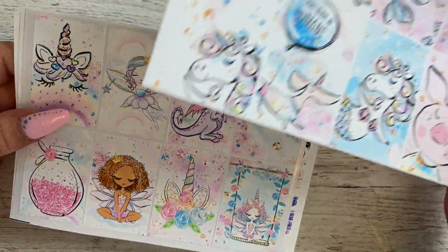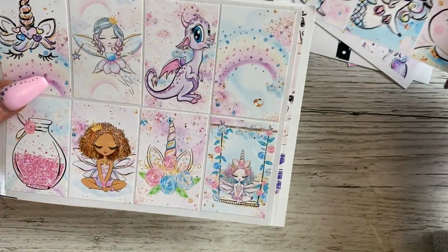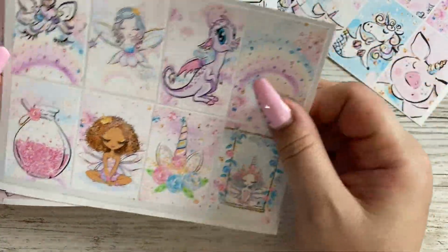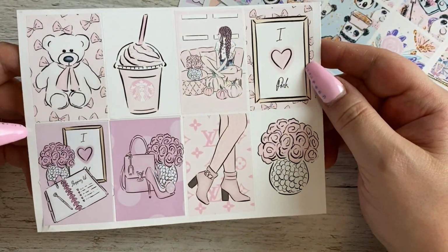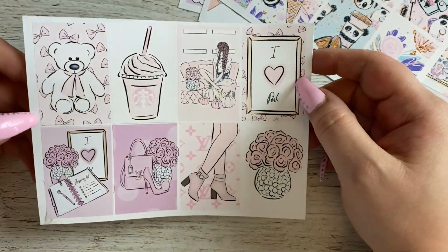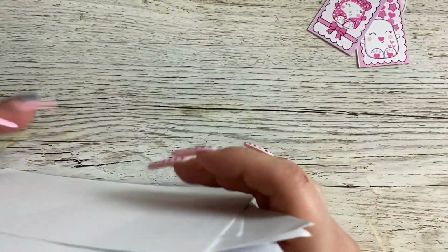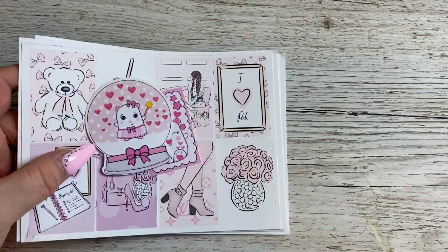And this one, my daughter's gonna love these stickers. Another whimsical one, panda bear. And this like chic one. So that is my order from, I will put the name on the screen.